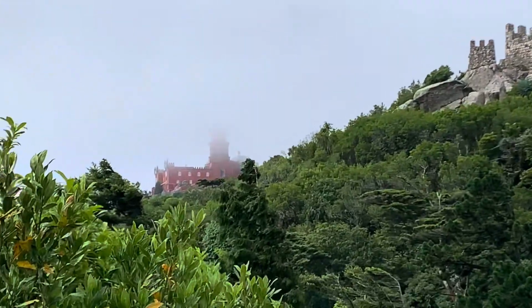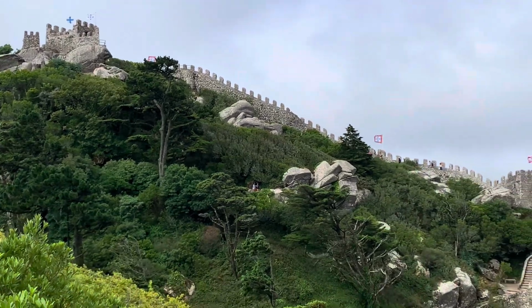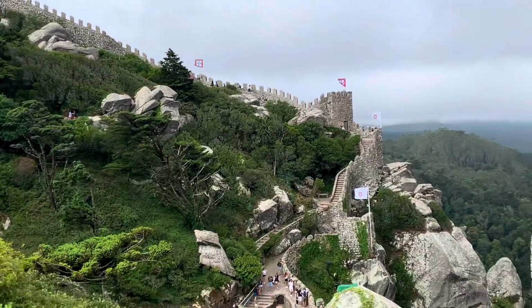I feel like I'm gonna flash someone. My dress is flowing everywhere. This is incredible. Look, and that's all foggy. Let's show the Peña palace. These views are just incredible. I cannot believe I'm here right now. I feel like I keep saying this because it's iconic.